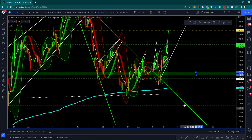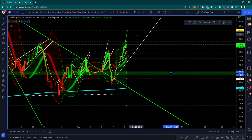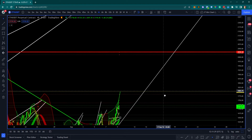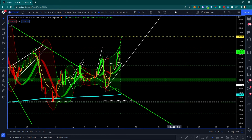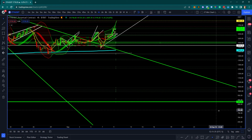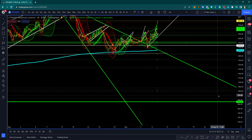So I would expect, even if price were to pump all the way up to say 1800 and it comes down, I would expect at least a bounce around this zone. Now, will it create a higher high from that point, come all the way up to 2K, or is it going to break down and touch back into the low 1K level?